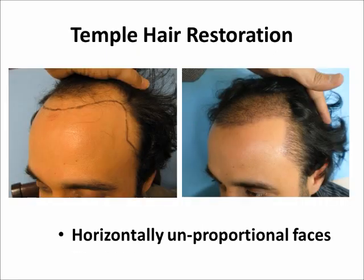And as you can see here, that's the same patient right after, like 10 days after the procedure. In addition to the top and the front that have been restored, the temples have been brought forward to make the face more refreshed and more young.